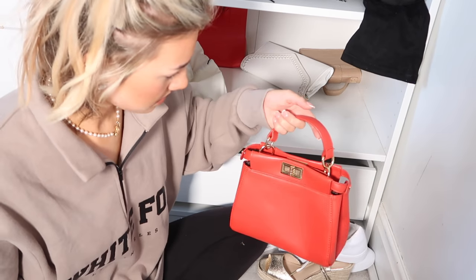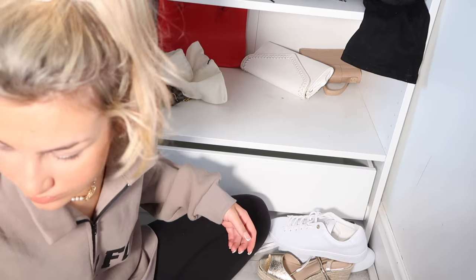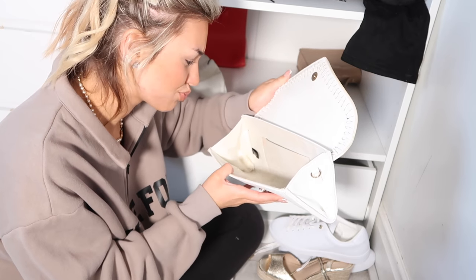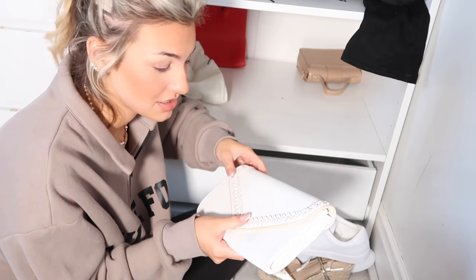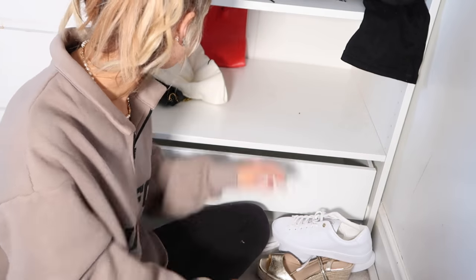This as well, I don't know about that. I want to buy loads of new stuff, so I want to put them to sale. I'll keep that one. Oh, I'm getting all indecisive again. It's not good. I feel like you do need a white clutch bag. I've been enjoying these types of bags. Might keep that actually, I've never used it.